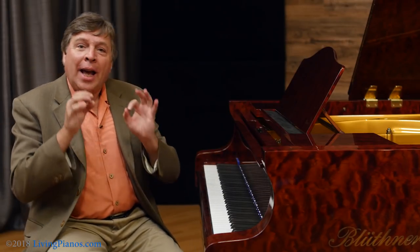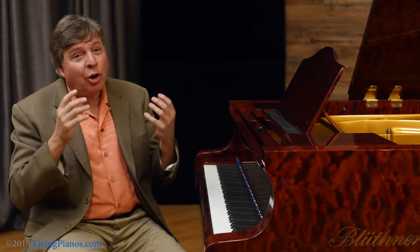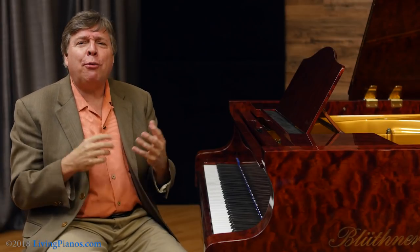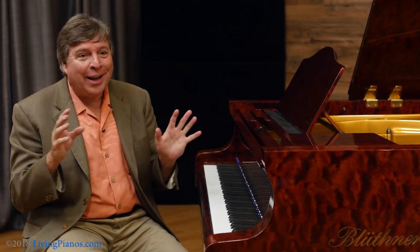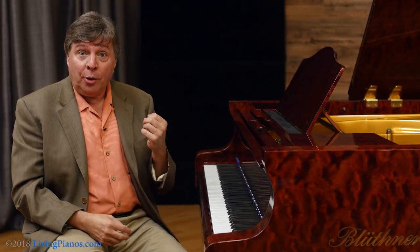The action is on the lighter side for a piano of its size. Oftentimes, larger grands can feel kind of formidable to play. This piano is fluid. The Renner action is regulated beautifully. And I want to move on now and play for you.